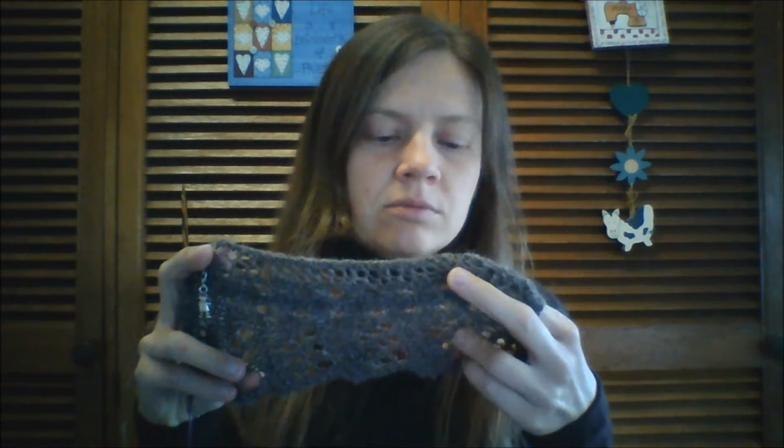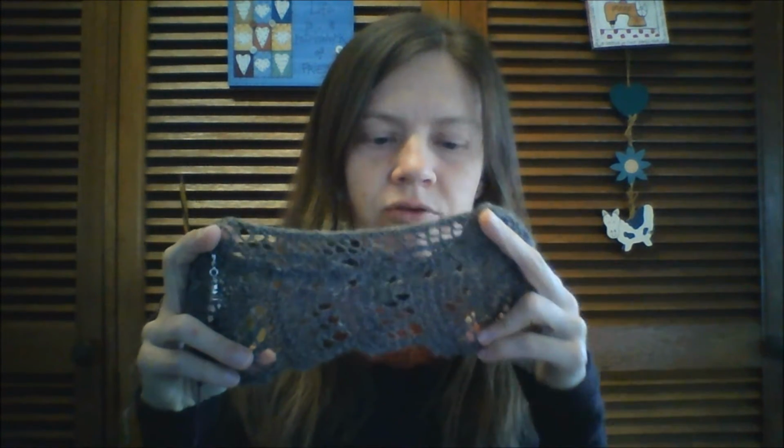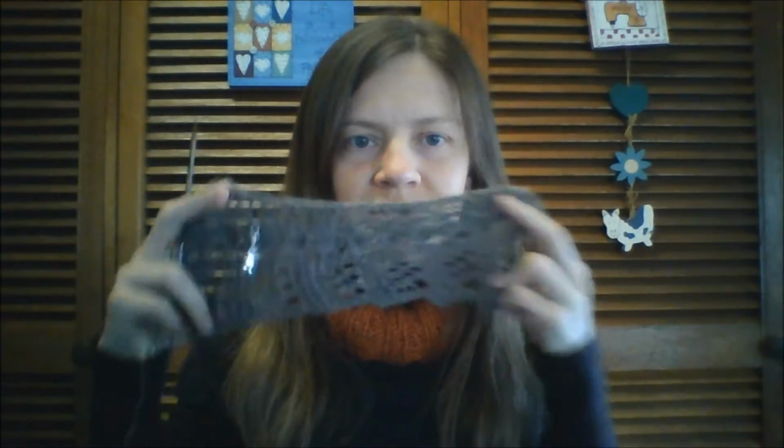I was a bit worried that the alpaca might not show up the lace pattern well enough, but I think it's already looking okay, and then once it's blocked, it'll be even more spectacular. But yeah, so I'm happy with that. I'm happy that I found a pattern that I can kind of gauge that I use up the majority of my yarns.